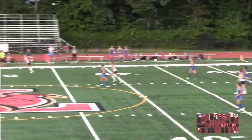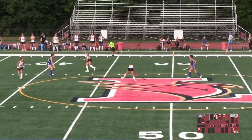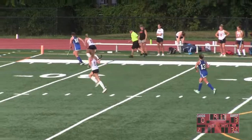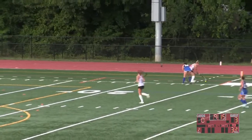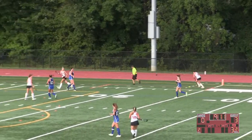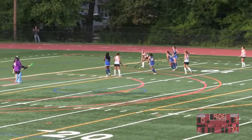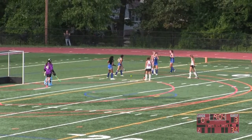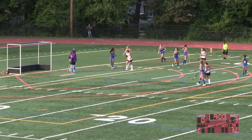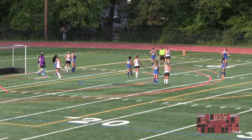Lawrence sends the ball well up the field. Stopped by Princeton. Lawrence recovers the ball. And now it's Lawrence working the far sideline. Last touch by Princeton, Lawrence ball. Lawrence brings it forward. Help her out. Their whistle on the play is going to stop that action. It's going to be Lawrence ball.